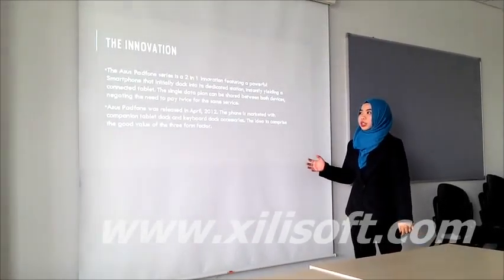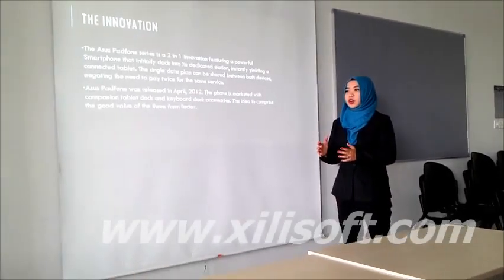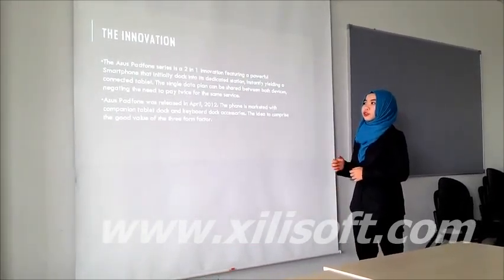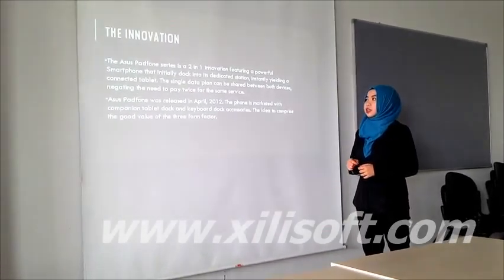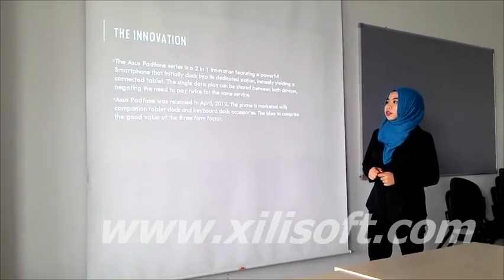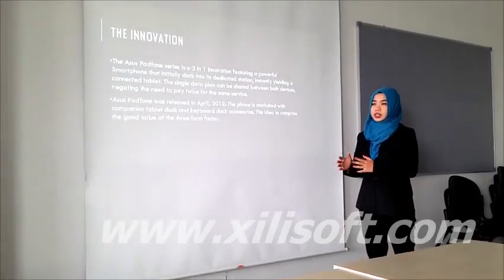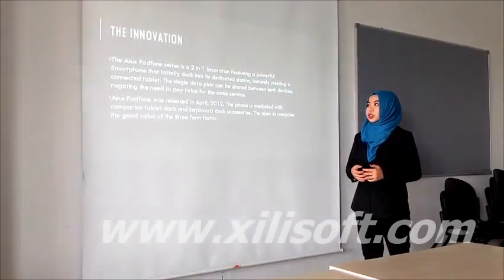This is our innovation, which is the platform. The ASUS platform combines a smartphone and a tablet in a 2-in-1 innovation, featuring a powerful smartphone that docks into its dedicated station, instantly linking a connected tablet. A single data plan can be shared between both devices, negating the need to pay twice for the same service.